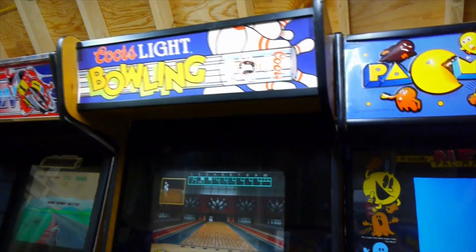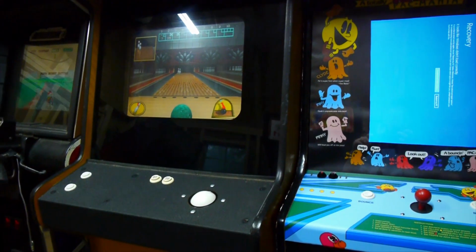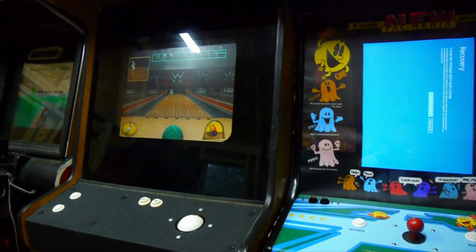Anyway, this is the cabinet. Happy with how it came out. And yeah, time to enjoy it, and then we'll do some more of those changes later on.